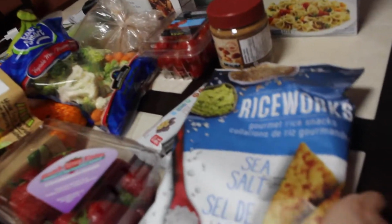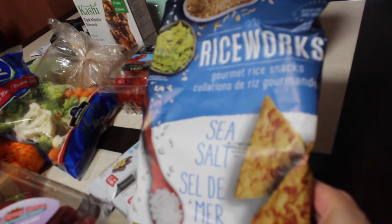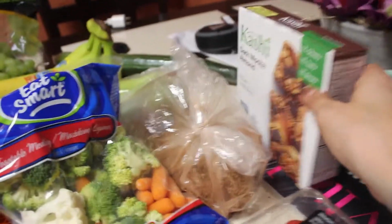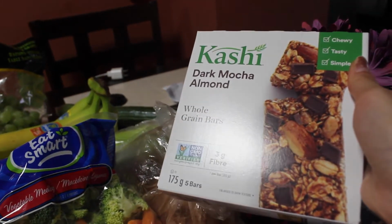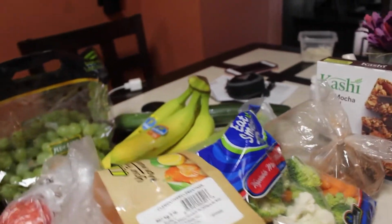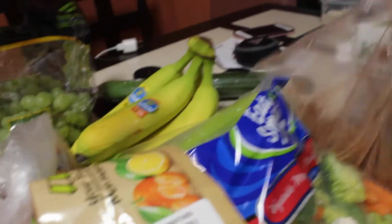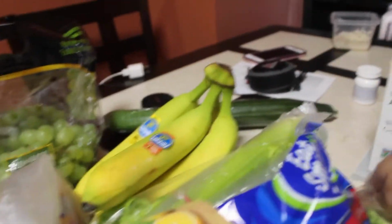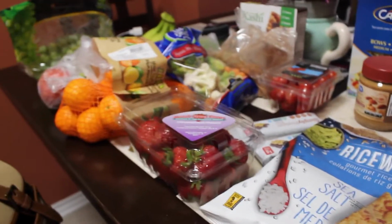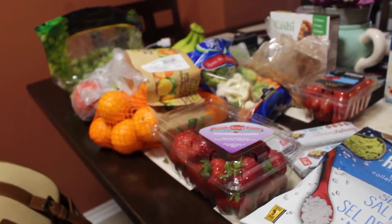Like for example, I got these. I love these. These are the Riceworks Gourmet Rice Snacks in sea salt. Really great with guacamole or hummus. I got the bow tie pasta for my pasta salad that I'm going to be making. Cherry tomatoes. I got these cashew dark mocha almond granola bars. I don't normally get these, but the ones I usually get are like really healthy, and I don't think any of my family members will actually eat them, so that's why I got those. I also got some cocoa powder to bake with, and I can't find it, but I also got flaxseed as well. So as you can see, I'm going to be prepping all of this stuff, and you will all see that in the next clip.